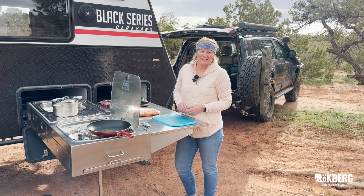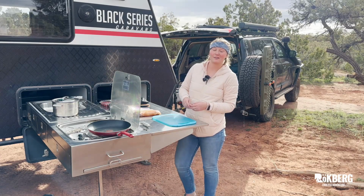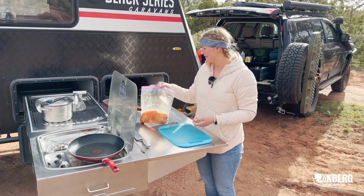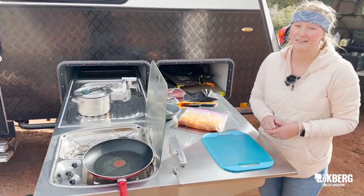So after a very eventful trip getting here, we're finally at camp. I'm sure we'll give you a little bit of a cinematic montage on that. But now we're gonna cook dinner. And it's just gonna be marinated chicken breasts and some berries. We're gonna keep it super simple tonight. But we're gonna test out the outdoor kitchen on the trailer, so it'll be fun.